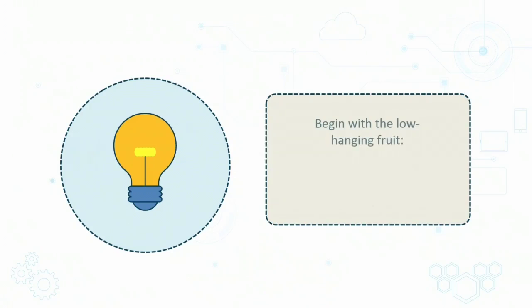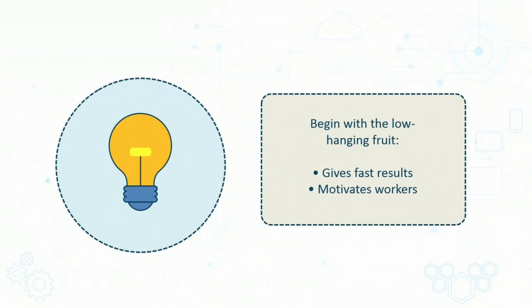Many project teams begin with the low-hanging fruit, which are the improvements that can be made quickly and cheaply without management involvement. These are often the improvements that directly affect the workers because they target the highly visible waste. Attacking the low-hanging fruit has twin benefits. It gives fast results, and it motivates workers by showing that the organization values their input.